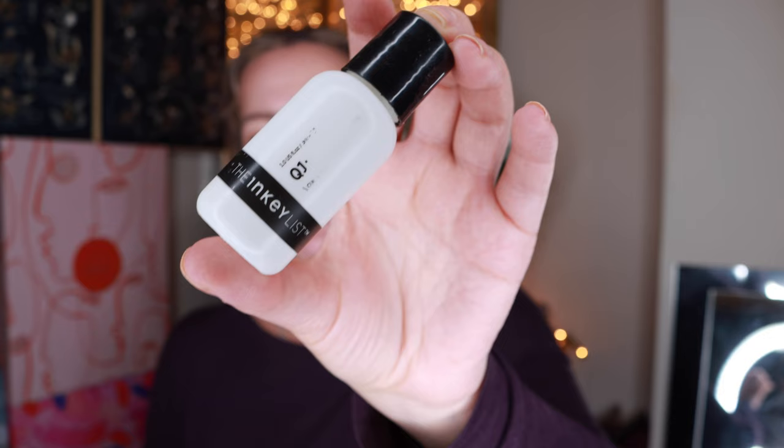The INKEY List Q10 Serum. I currently have another one in my beauty routine, so this is an ingredient that not many people are talking about anymore. This is something that I remember from literally the 90s, from the very beginning of the anti-aging skincare. You would often hear ads on TV for products basically saying that Q10 coenzyme is included, and that was meant to be anti-aging. And I did read somewhere that yes, there are some studies that indicate that this is something that does fight signs of aging, so I was like, you know what, I might as well just include it. Better be safe than sorry, I guess.